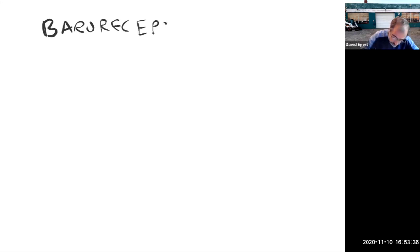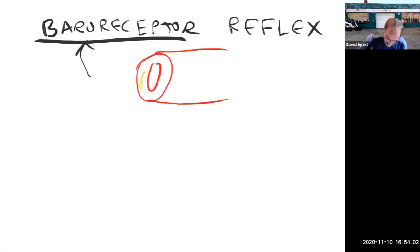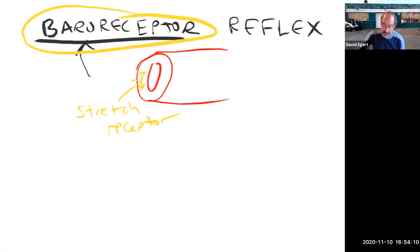There are a bunch of them. I'm going to give you a couple of the main ones. One of them, a simple neural mechanism, is called the baroreceptor reflex. So we need to talk about baroreceptors. Baro is pressure, like a barometer measures air pressure. The way you measure blood pressure is basically having a stretch receptor in an artery. Here's an artery. We have a little stretch receptor in here. That's what a baroreceptor is.